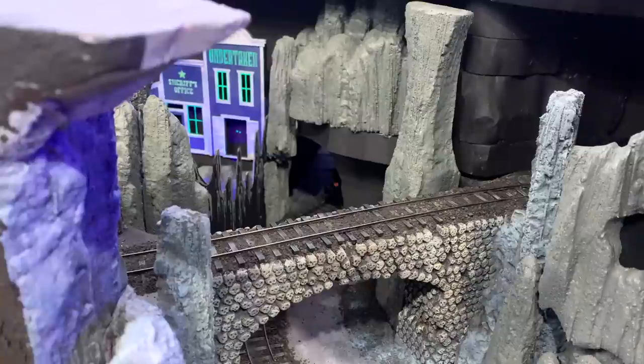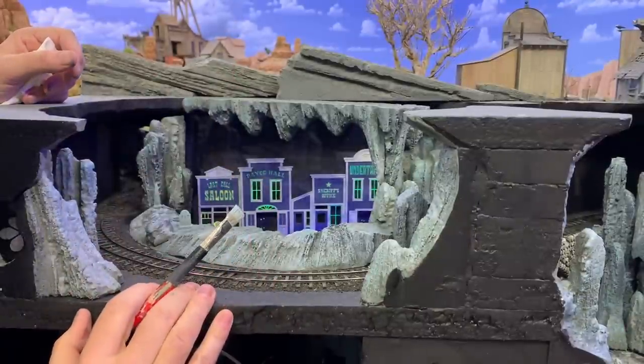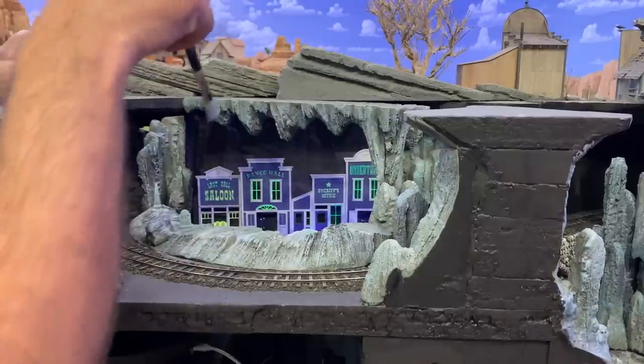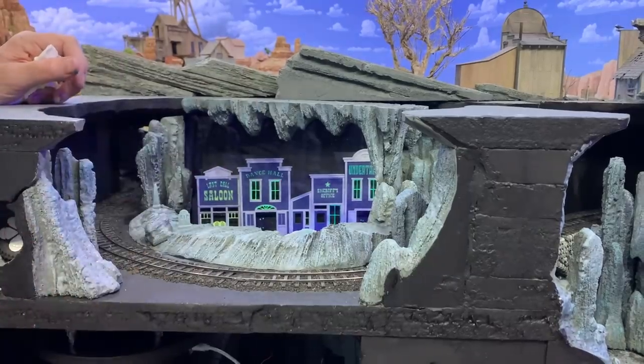Now I'm just going to go back and dry brush on some other colors and bring out the details just a little bit. All right, I think that's pretty good with the paint. Now before I put the lid back on this and we test everything out, I want to give you kind of a behind the scenes overview so you can see all the components and how they work together.